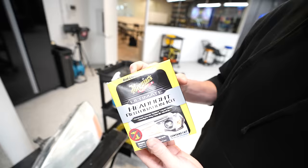All right, today we're here at the McGuire's demonstration booth. We've got a headlight. We're going to be using the new McGuire's Ultimate Headlight Restoration Kit to clean this old headlight and make it look brand new. You ready?